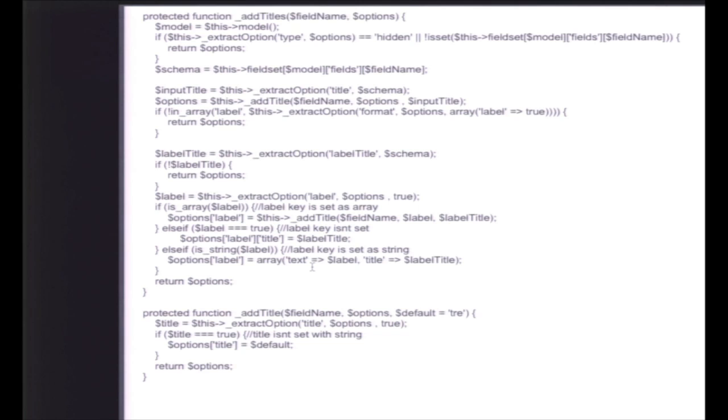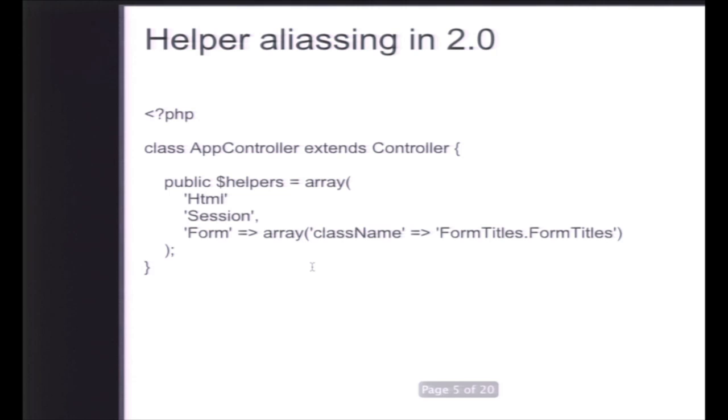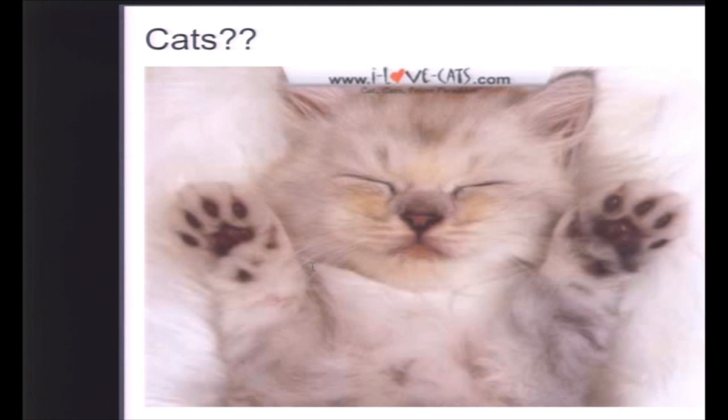There's a few ways how to set it in the schema. I will show you a little bit. This is how you can alias helpers in 2.0. You can just replace the form by this form, and it will use this helper instead of the core one. So we don't have to change the code to try it out.